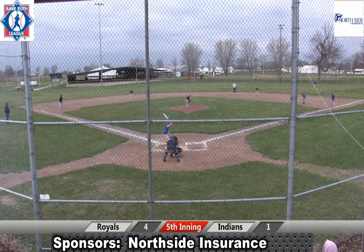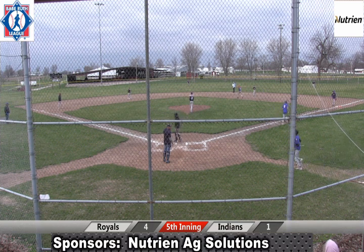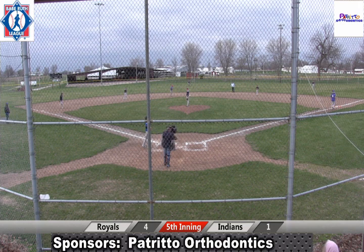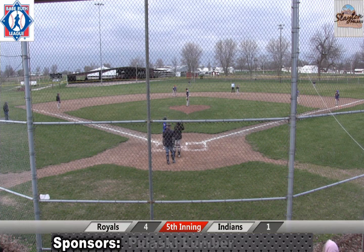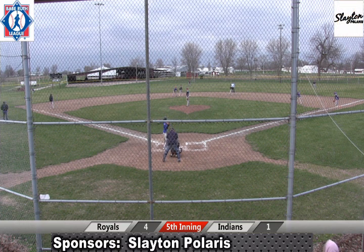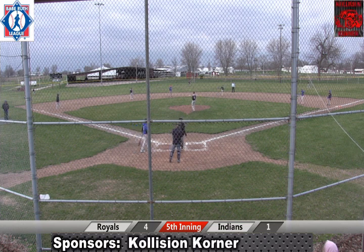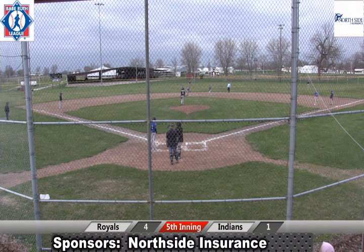Here comes the payoff pitch, Glosser. High, ball 4. Glosser takes his first walk of the day. Runners now at first and second with 1 out, and Colin Batterson is the batter. Batterson takes the ball inside. Throw to second, and back safely is Luffy.